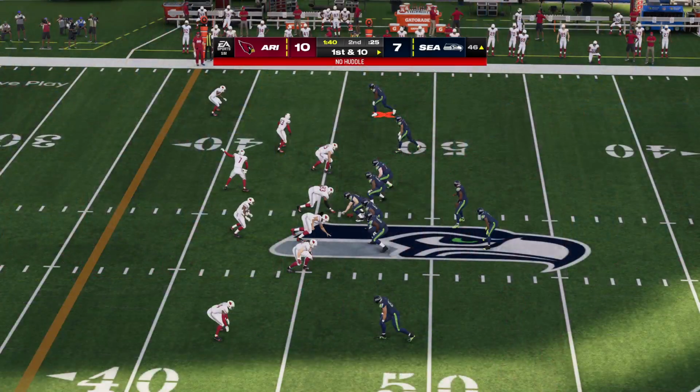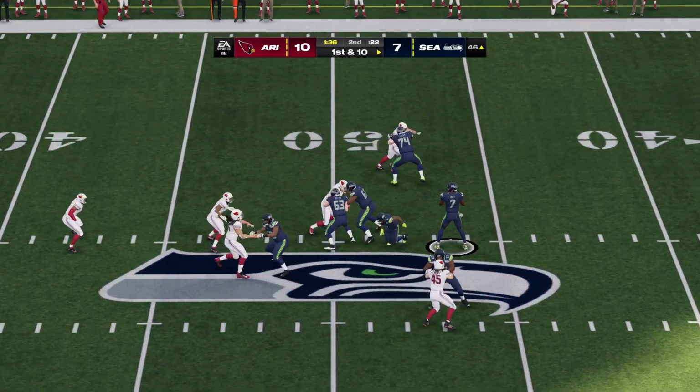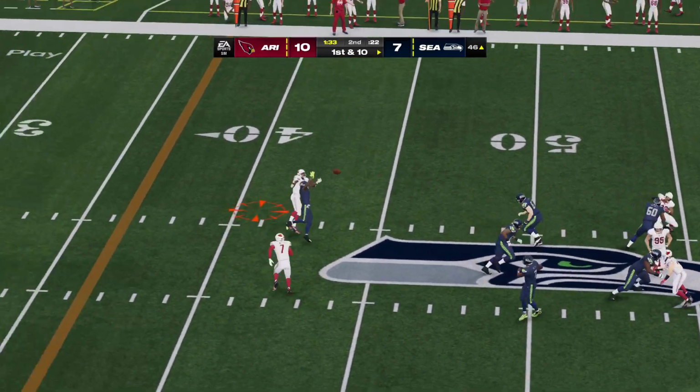Made him what do you mean by that, Burko? Yeah, he made him think he was going to run a different route. Probably thought he was going to take it upfield. Then he curls back inside for the completion.